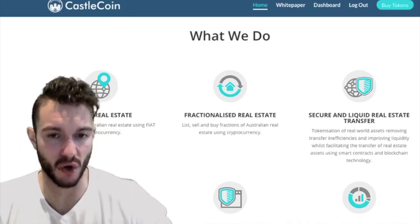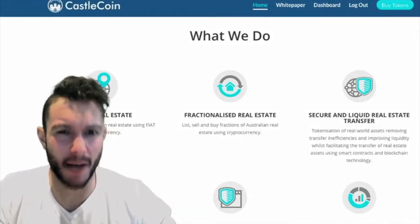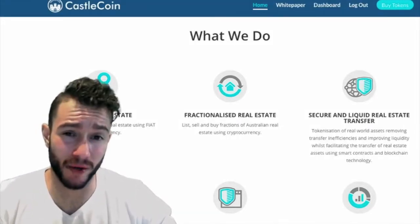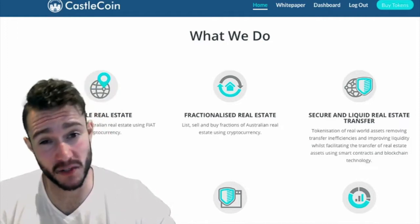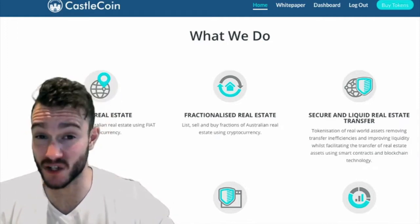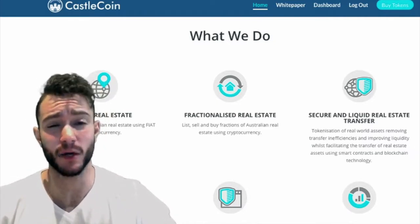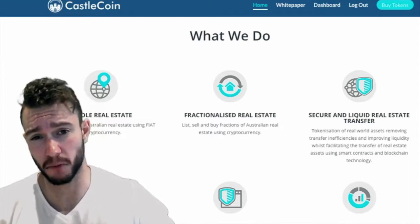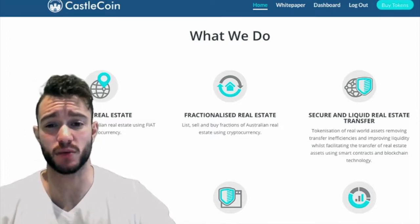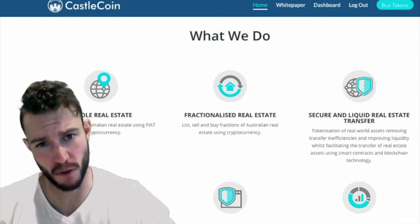Have those problems been solved in various forms before? I'll say yes. Of course, we get some money saving in terms of automating specific processes that would otherwise be done by clerks or done by bookkeepers, things like that. As soon as we introduce a platform like this to the blockchain, we get automation of specific processes through the smart contracts that we used earlier, talking about the secure and liquid real estate transfer process.